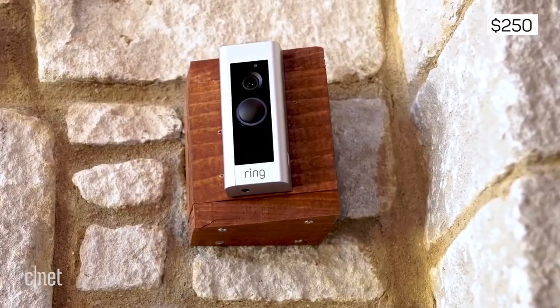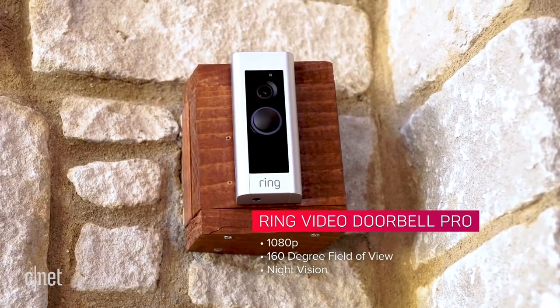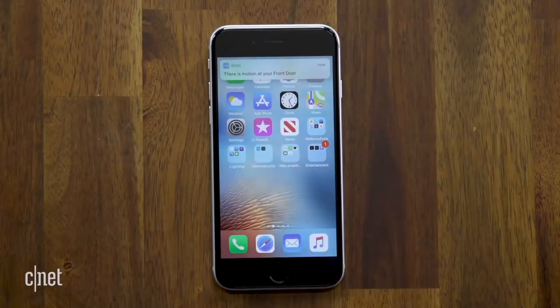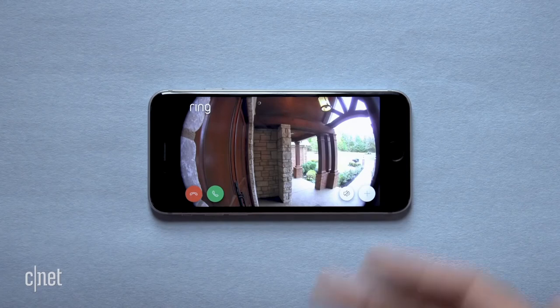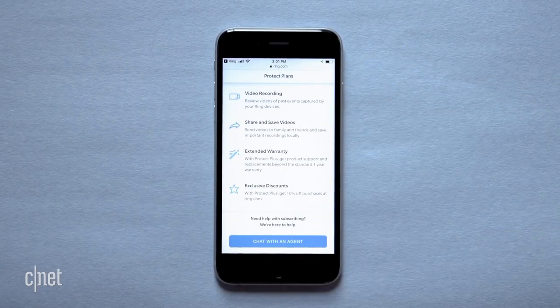The Ring Video Doorbell Pro costs $250. It captures video in 1080p, it has a 160-degree field of view, night vision, it will send you alerts if it detects motion, then you can pull up a live feed to see who's there. It won't save any footage unless you pay $3 a month for cloud storage, which is a bummer.